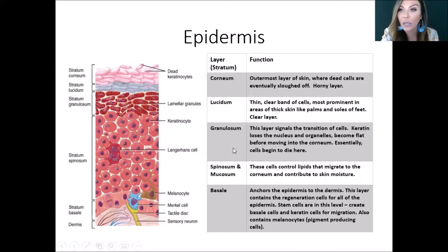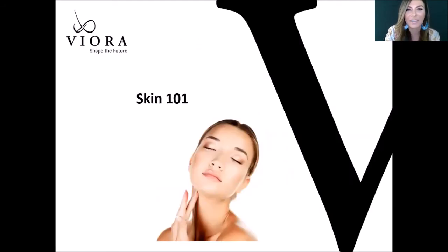If you guys are just learning about skin and you want to remember these layers of the epidermis, I'm going to give you a mnemonic to help if you're studying. It's the complete opposite of what I'm talking about, of never getting sun exposure, because it completely damages our collagen and elastin. Always wear sunscreen. But the mnemonic is, come, let's get sunburned. Corneum, lucidum, granulosum, spinosum, and basale, or basal. Forgot to give you that little mnemonic.